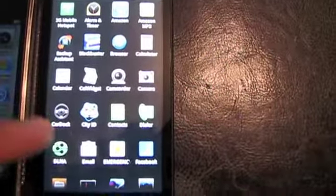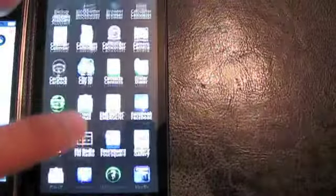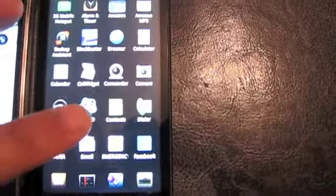What I don't like is they've got a lot of bloatware, crapware, like 3G mobile hotspot. Okay, that's cool. Backup assistant. I don't know why Verizon's trying to push backup assistant. If you have a Gmail account, which you have to have in order to use the phone, it automatically backs up your contacts. So that's just kind of pointless.